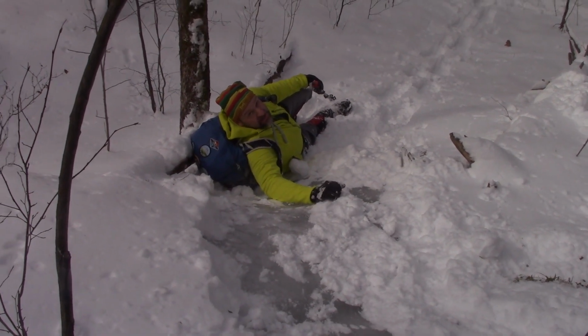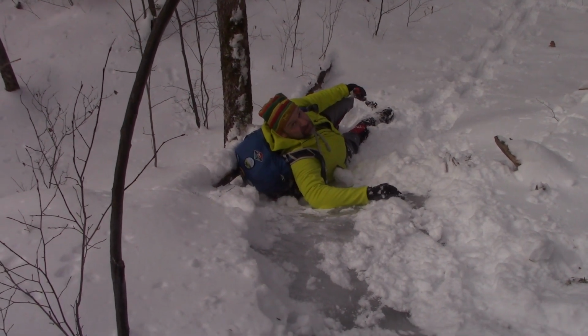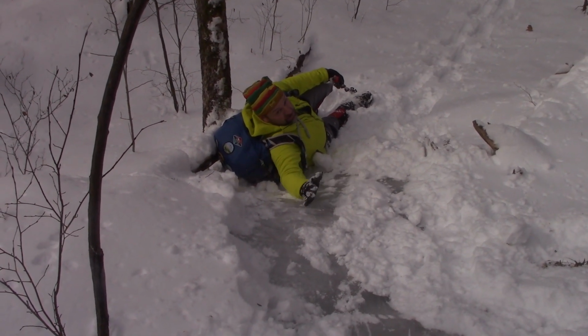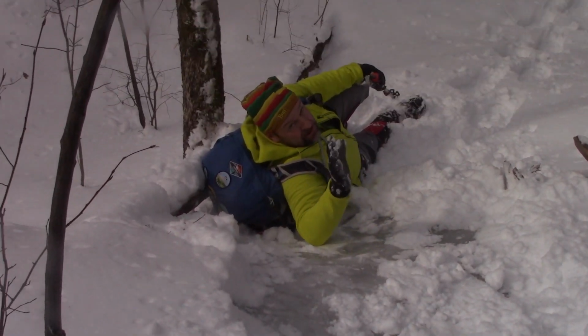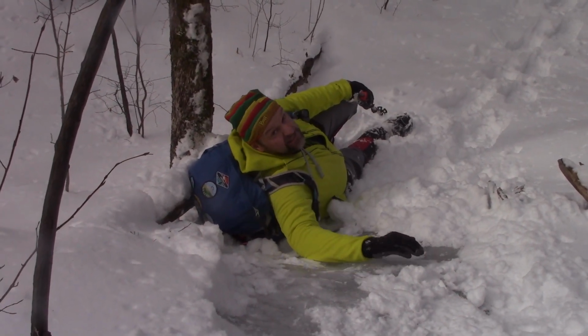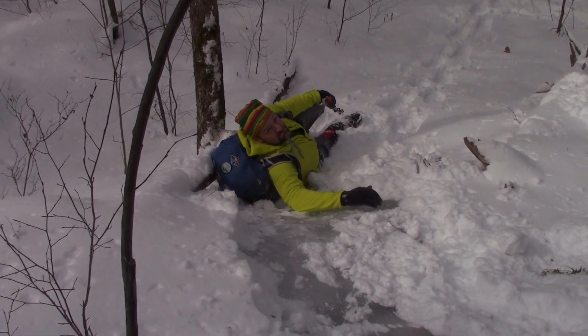It's just pure ice. So what I did was I purposely slipped down here to clear the way and move the snow out of the way with my butt so that the rest of the guys can see that it's icy and just to be careful. Hey, I took one for the team.